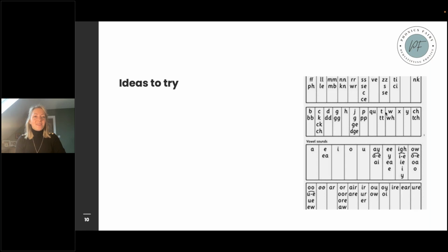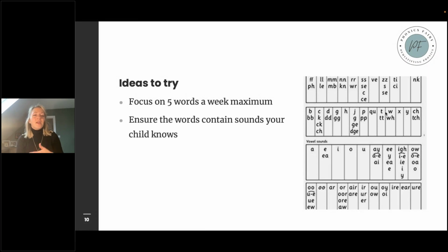So to summarise then, things to try. Focus on 5 words a week maximum. Remember, if we are wanting to help our children with their spelling, you might be getting a spelling list coming home, but if you're not, you can maybe take a few words a week, but 5 maximum. So we're not trying to spell hundreds and hundreds of different words, we're just focusing on a few each week. Ensure that the words that you want them to spell contain sounds your child knows. So if you are wanting to help them with their spelling, make sure these are the words we're going to look at because you know the sounds in these words.